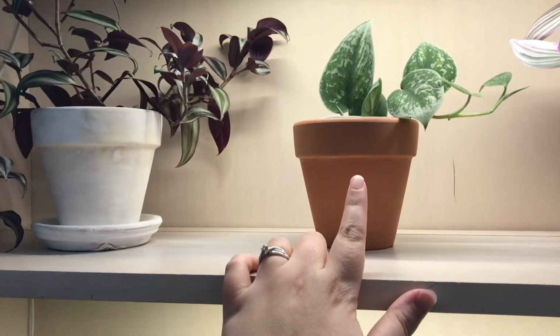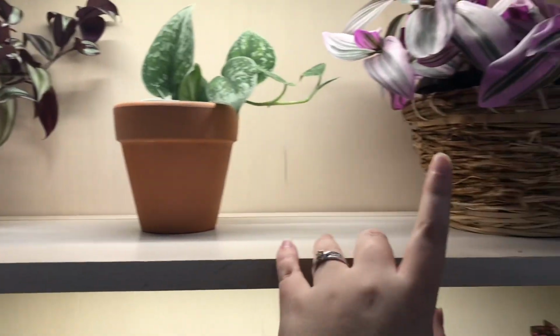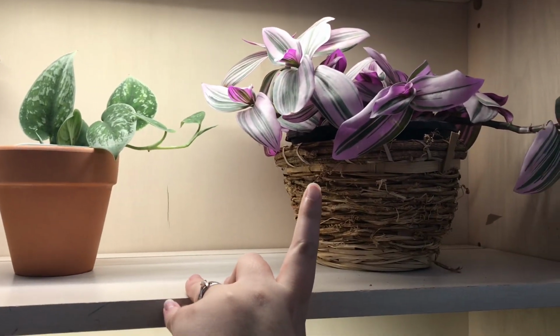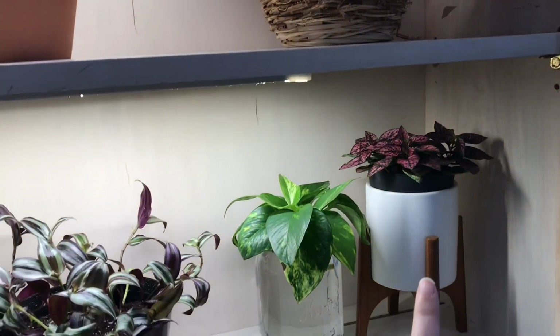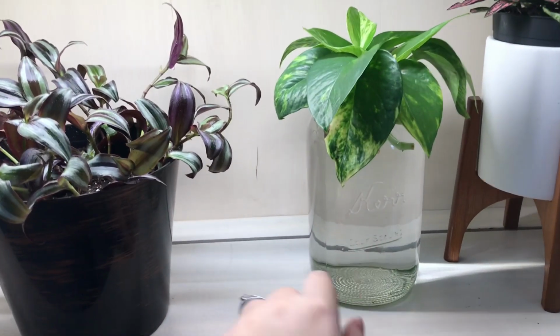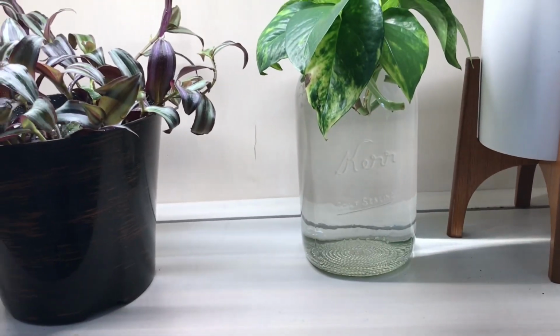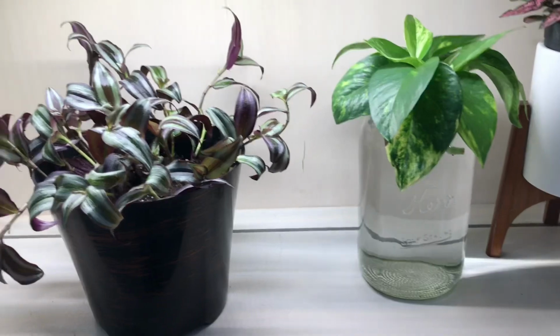I have a new plant I just got. This is a Syngonium Silvery Ann. And then I have my Tradescantia Nanouk there, my polka dot plant. I have some Marble Queen and some Golden Pothos clippings here, waiting to propagate in some water. We have a little bit of root growth on those.